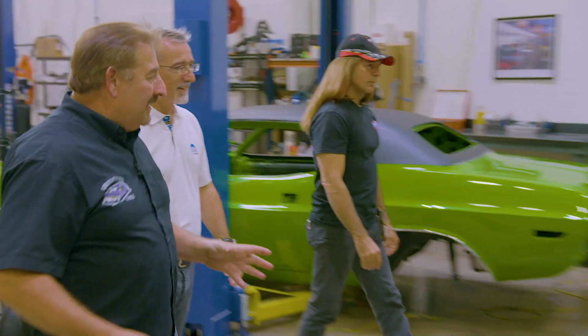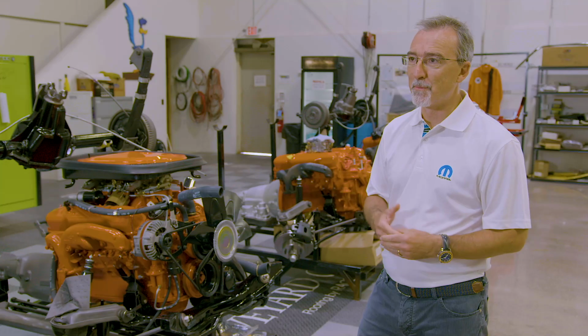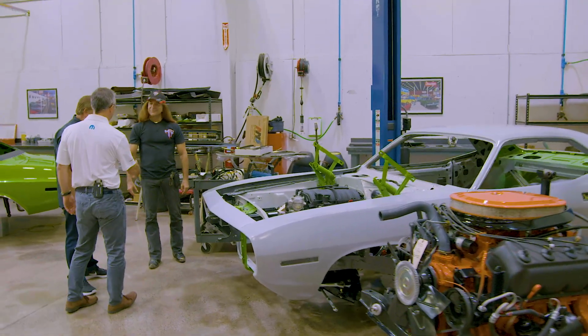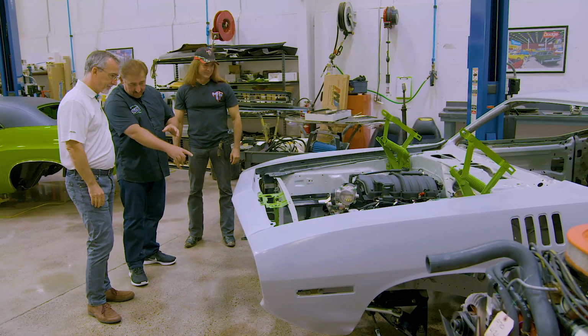Okay, well, so here's where we're at. We've got our 392 Hemi installed. I'm Pietro Gorlier, I'm the president of Mopar. You met Ron earlier from Magnum Force. How are you doing? Nice to meet you. He was gracious enough to come up and help us with his suspension.